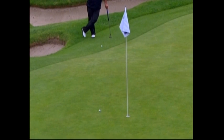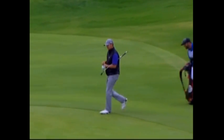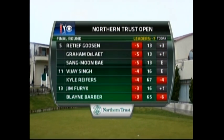Great effort for Jordan Spieth. Maybe he can tap that one in and birdie the last for the win, for his 2nd win on tour. Still only 21 years of age. He's the guy all these other youngsters are looking up to out here now. Garcia and Johnson at 7. Casey in the clubhouse at 6.